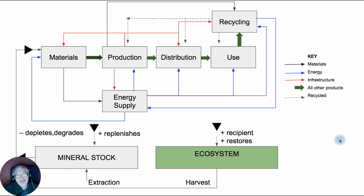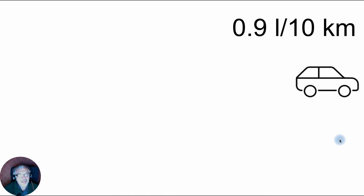Now that gives us not many flows to look at. Maybe there are around 30 different key flows in order to be able to describe supply chains in a way that is relevant to material use. Now, it's not always clear what's going on with supply chains when you buy a product. I want to give an example here.